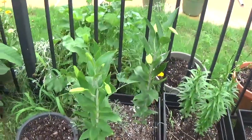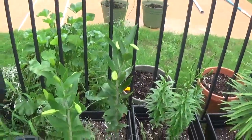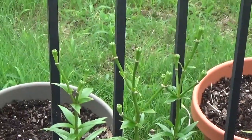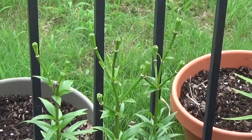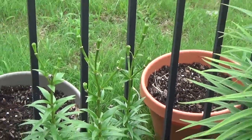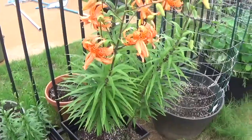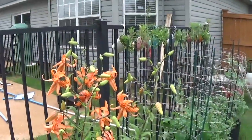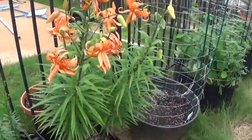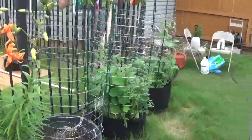These lilies are doing pretty good. They're not open yet. These lilies, yeah, they fell, so I don't know if they're gonna grow back. I just fertilize it and leave it planted, so we'll see. These lilies are beautiful. They're just beautiful. I don't know what else to say, but I love them.